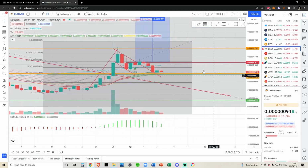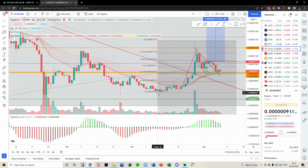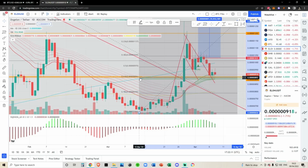Alright, quick update on DogelonMars. To start with, since yesterday's video, I have drawn this new fib in from low to high. This wasn't in my previous videos, I have just added this in. But what I have found is very interesting. Just drawing this a couple of minutes ago, I've noticed that we've got a 618 Fibonacci region, which we've perfectly backtested round about 897.